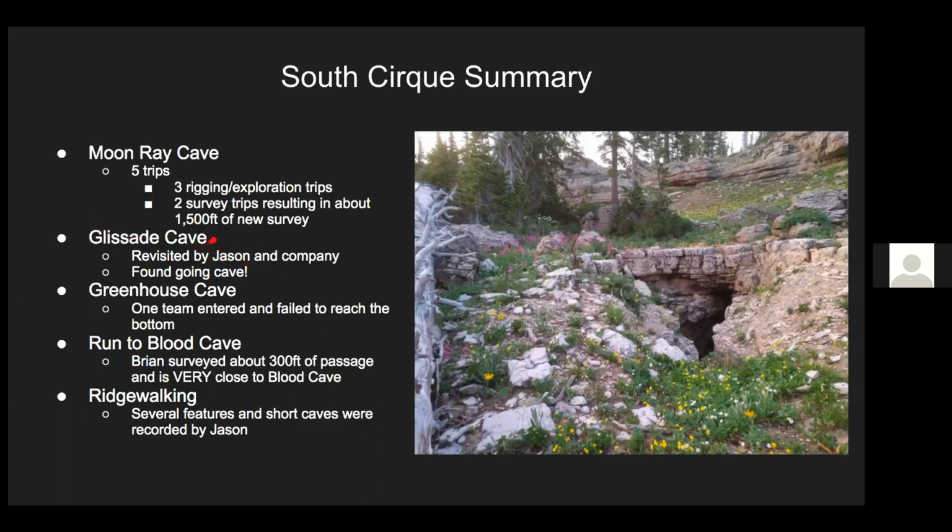Hans did explore it back in the day with Doug, and there was some old pitons, and I think they went down pretty far, but the map that Jason and Hans made in the 2000s did not show the extent of the cave. And then off to the right here, this is another South Cirque cave, which is very similar to Moonray. It's a big multi-drop system, or a big multi-drop entrance series, I guess, to the cave that we haven't found yet. But one team entered there, and I had told them that it was rigged all the way to the bottom. They found out it was not rigged all the way to the bottom. So they poked around a little bit and then ended up coming out.